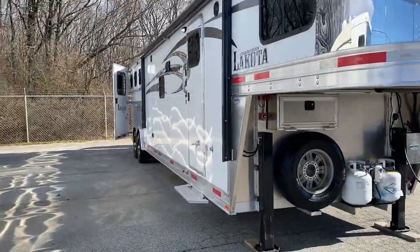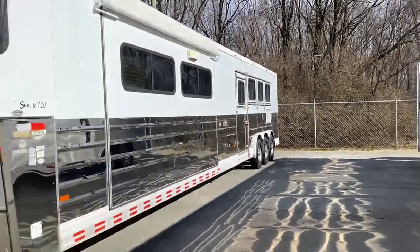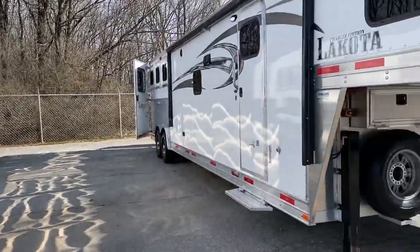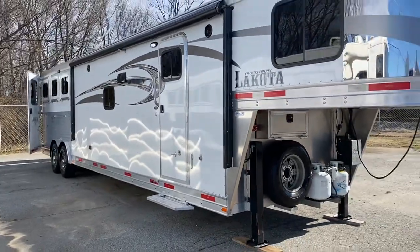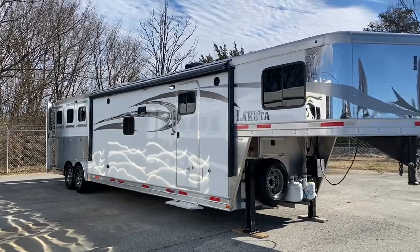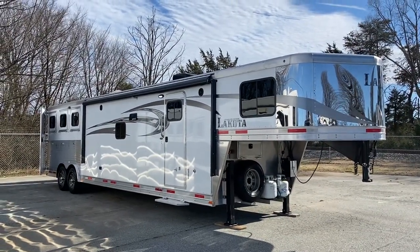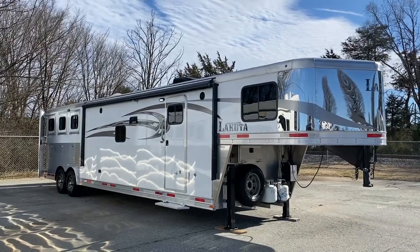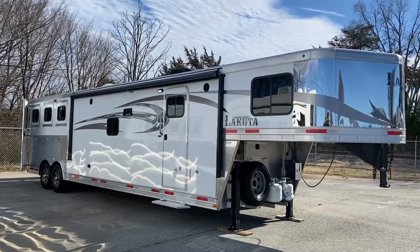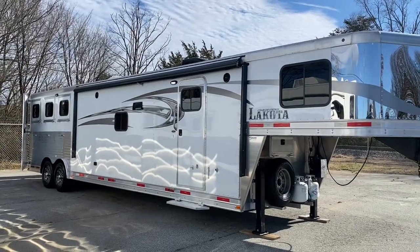You're gonna see some, well, it's a reflection from this Sundowner onto this trailer. So just forget about that. I promise it's not gonna be there once the sun is not hitting this trailer this way. You'll see some lines of a reflection off of the Sundowner beside it. It's really making the video look weird, and I'm sorry, y'all.